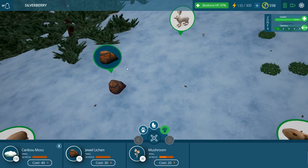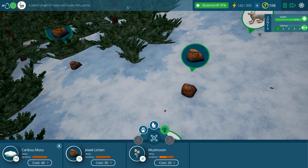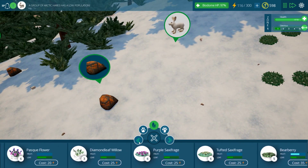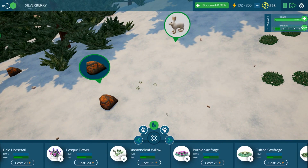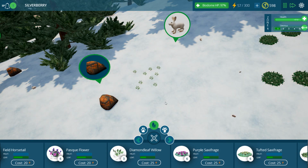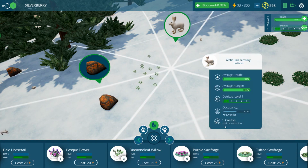because that will be some of the food source for the bunnies, and the lemmings really love these too, and I love them because they're so pretty. And then I've noticed that they seem to eat a lot of the diamond leaf willow, so let's make a little patch of diamond leaf willow to try to help out this population. Now their hunger is going up a bit, because we're going to need to keep the adults happy and healthy and alive if we want them to reach the reproduction cycle and have babies, and then continue to spread the Arctic hare population in the Arctic area.